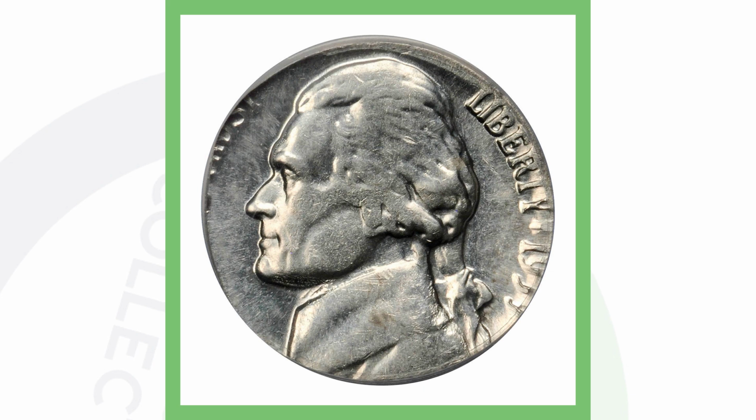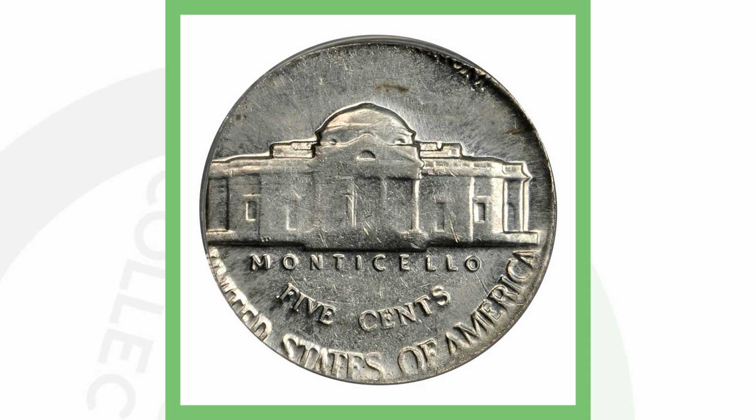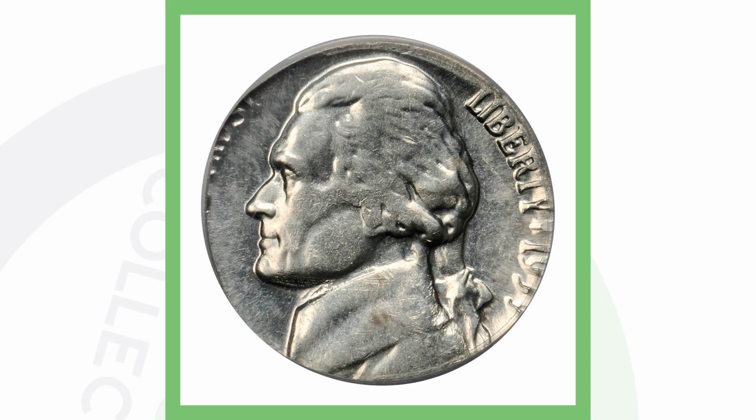Next up is a 1959 Jefferson nickel that was actually struck on a dime. So obviously the whole nickel design does not fit on there because it's on a dime planchet, and that's why this coin sold for over $250.